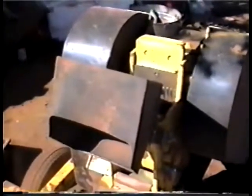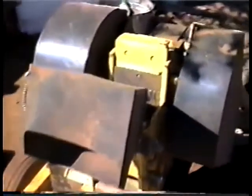Another thing we incorporated is we took a little jigsaw and we cut open this area. There we go. Cut this area out right in here, about 2 inches, for better feeding. The hopper also can come forward, and if you look inside, you'll see the jaw crusher.